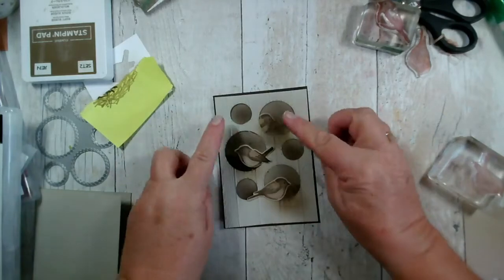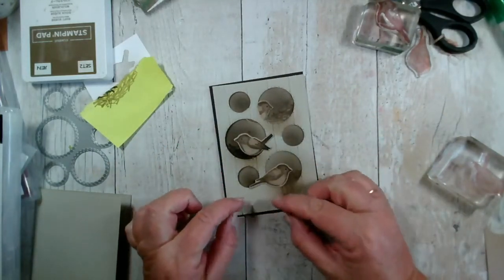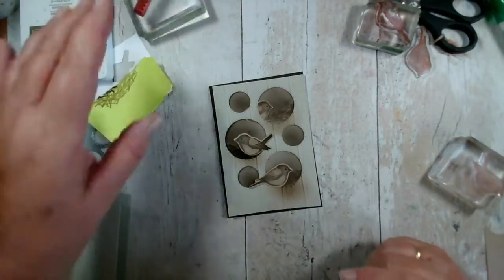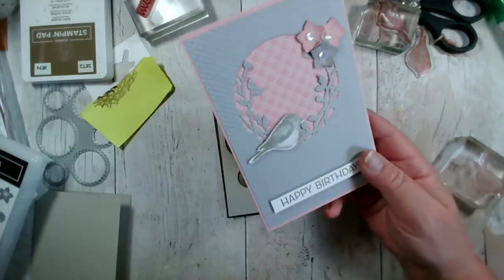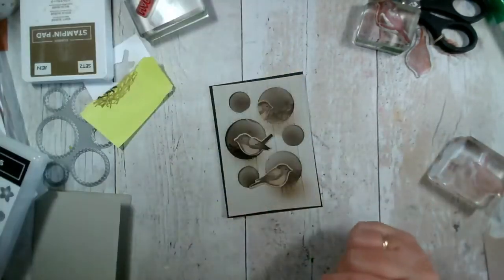Okay, now I've deliberately, when I cut these holes out, I've deliberately kept it slightly high so that I could put a message on the bottom, and this will be happy birthday, exactly like I did with this one here. And this happy birthday is from Artistically Inked. I love that. It's just a nice font, really nice font.